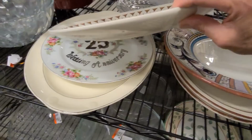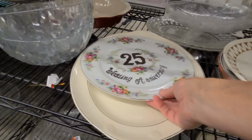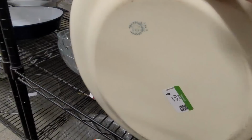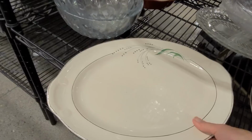Let's look at this piece. That's a Palermo piece. Nothing else hand-painted. This looks like a Taylor Smith Taylor platter. Really, really big and heavy. Not something I would like to ship. It is vintage though, and it's even green tag, so it's half off. A lovely piece. Unfortunately, some of the gold is worn off around the edge, but hopefully that will find a good home.